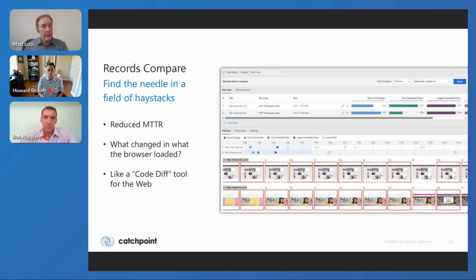Often, you need to compare different test runs, whether it's a before and after, whether it's a browser test on one type of browser versus another, whether it's testing from different locations. The ability to see on the same page, side by side, multiple test runs, in this case up to four, that's important. This is a very powerful, very easy to use feature.